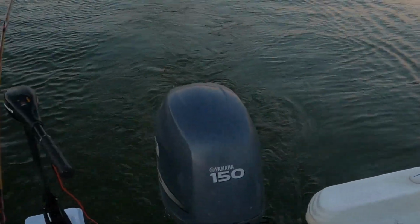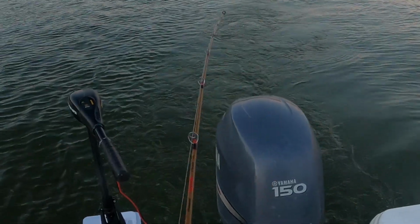Try to tie some topwaters on. It's gonna be tough. There's many fish stacked in here. We'll be able to get any free time.